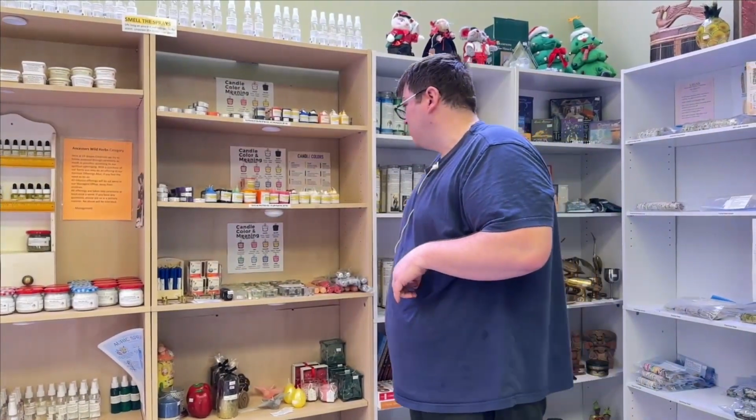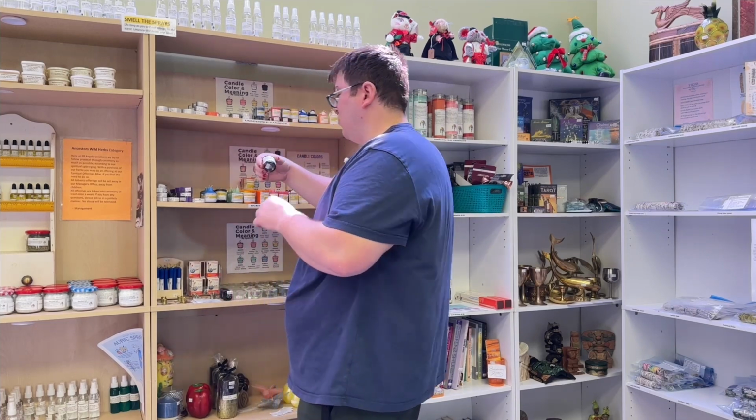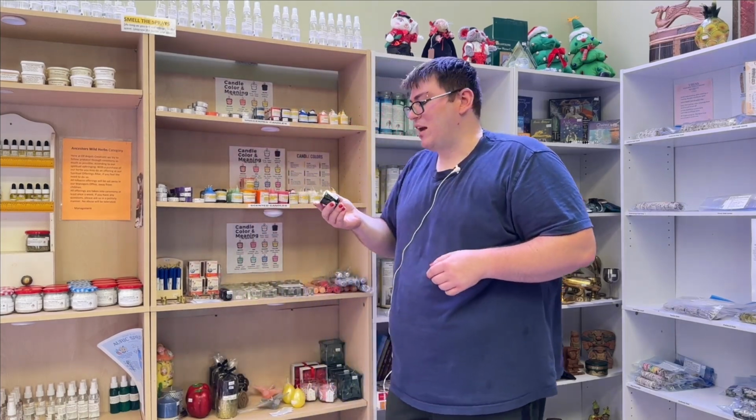I like scented ones, so probably this black one, because it's sandalwood. And black candles are hard to find.